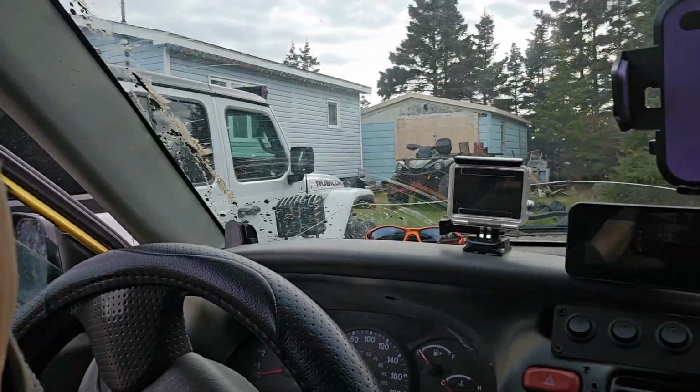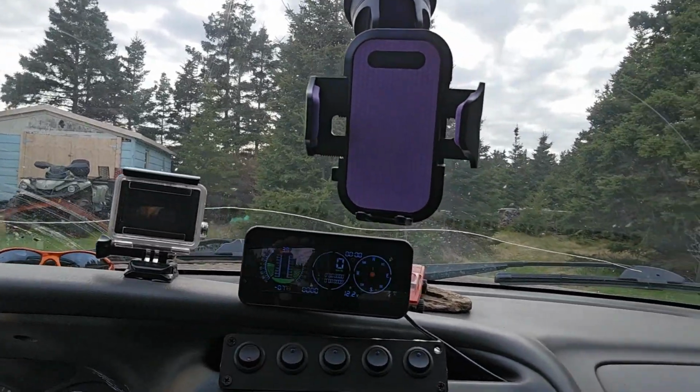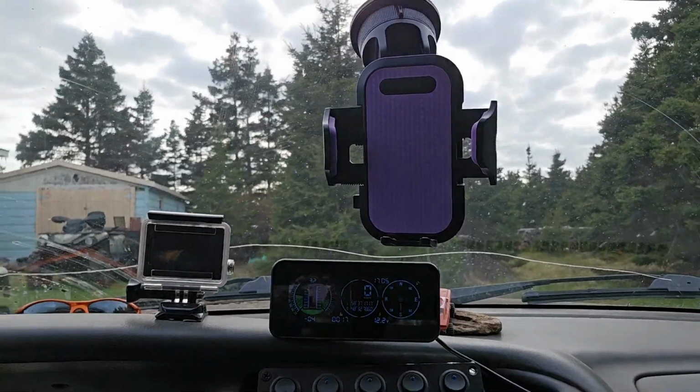So yeah, I'll show you what the navigation looks like here. See if I can hold my phone here and turn the key on. And that's right there, yeah. Neat little rig. All light bars are hooked up, the winch is all hooked up to the fuse box too, and everything's hooked up the way it's supposed to be, which is kind of what I wanted to do.